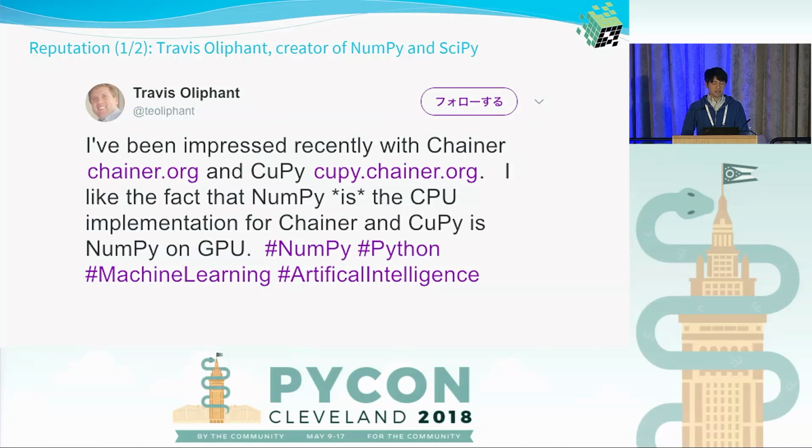And let me quote some comments from people. This is from Travis, who is the creator of NumPy and SciPy. He said, I've been impressed recently with Chainer and CuPy, because Chainer uses NumPy for CPU computation and CuPy for the GPU computation. Most of the deep learning frameworks use their own NumPy-like array backend, but Chainer chose NumPy as a CPU backend. So that's the difference.